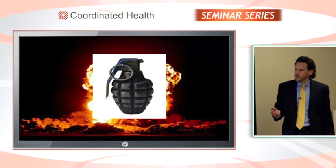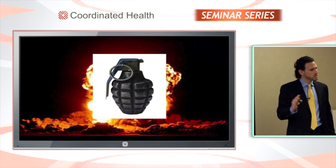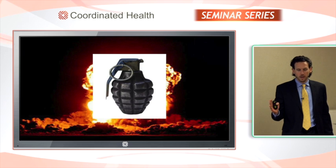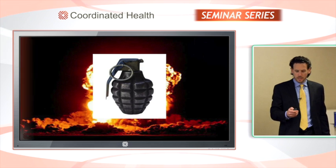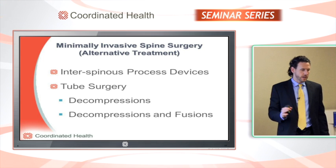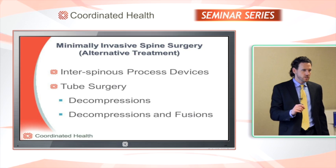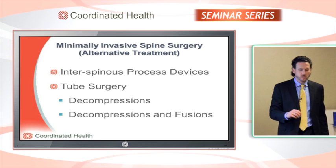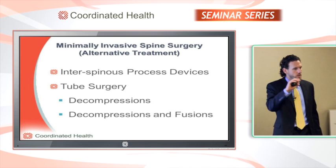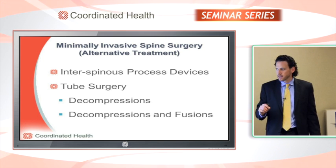That old way is like throwing the grenade in there, okay? You strip a lot of muscle down. That muscle is never quite the same. A lot of surgical trauma, blood loss, and so forth. The minimally invasive spine surgery looks for an alternative treatment. And probably the first known device was this device called the interspinous process device. That didn't work for everything, but it worked for your run-of-the-mill older patient stenosis. Might have worked, I should say.